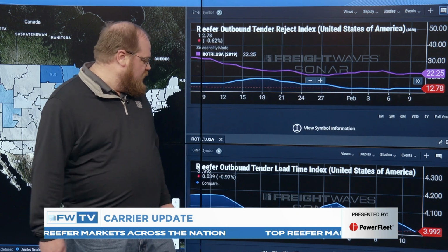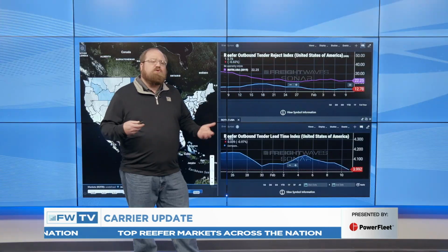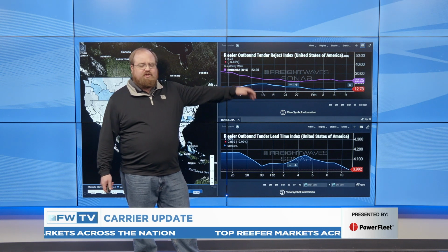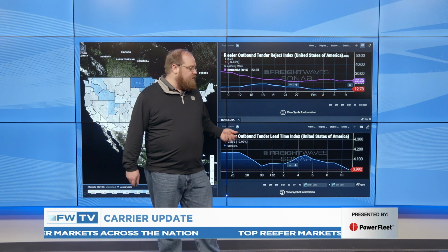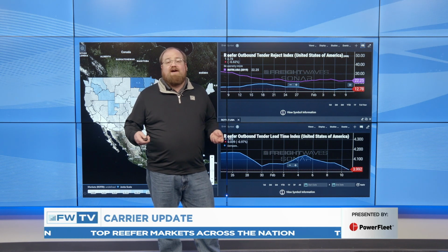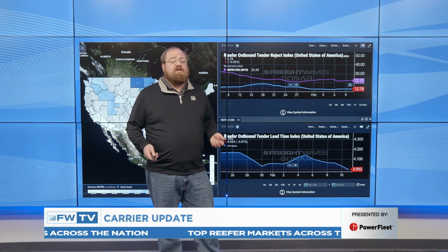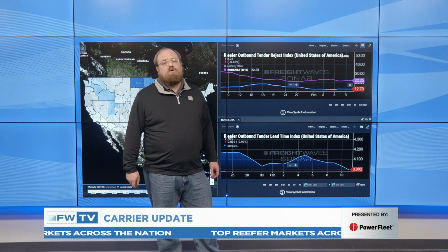Jumping down to the bottom, we have outbound tender lead times. Your tender lead times are the shipper's response to the current market conditions. As you can see, our tender rejection rates have dropped down for the reefer market, and over the last several days our tender lead times are dropping down as well. They are down to 3.99 days. So if you're looking for reefer loads right now, understand the average tender lead time is almost 4 days. When you're looking for freight in future markets, you need to be looking almost a week in advance if you really want to find those loads. If you wait for a few days in advance, you may not be able to find all the available loads that you are looking for.